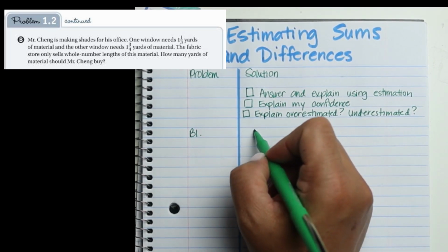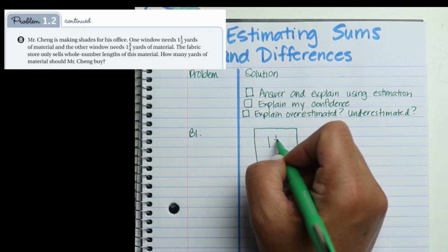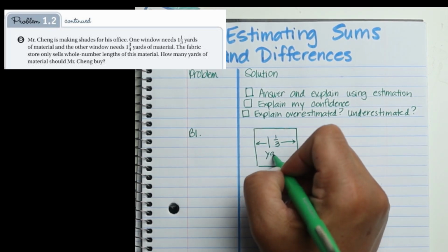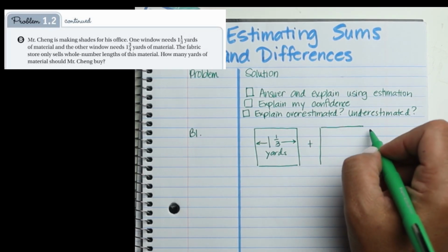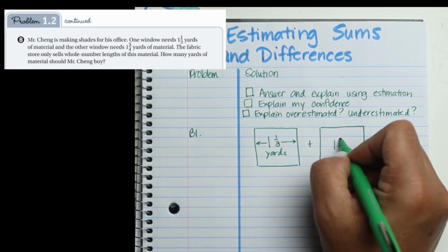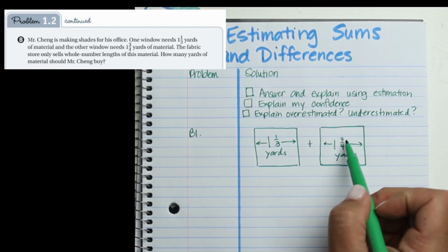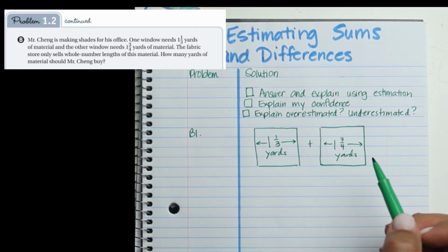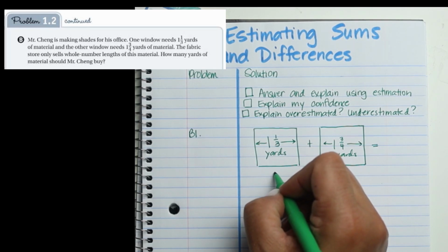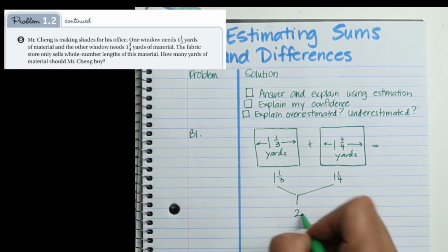So here's his window. He needs 1 1/3. And since we're doing math, let's write the unit of measure. Plus, he needs to have one that's 1 3/4. Just by looking at 3/4, I know that it's 1/4 away from 2. But is 1/3 larger than 1/4? So I know that 1/3 and 1/4, these two equal 2.